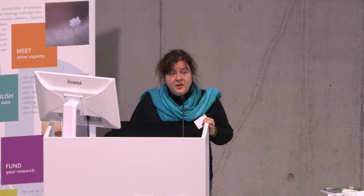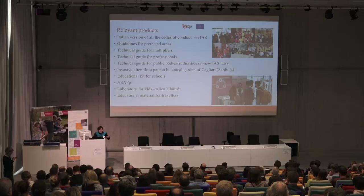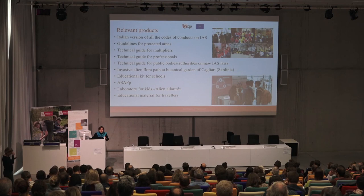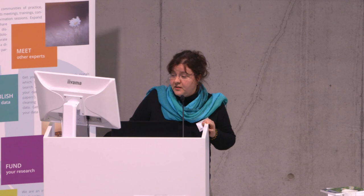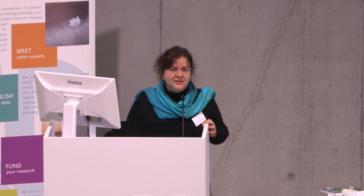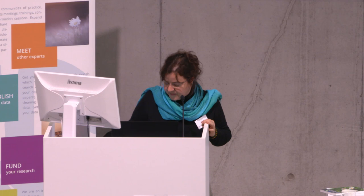Then we developed educational kit for schools and educational materials for travelers. And then we launched a specific app, ASAP, encouraging citizens to detect and monitor several alien species on the territory. And then we developed this laboratory for kids that is called Alien Alarm. And the last but not least, we are developing this list of alternative plants for the retailers, for the horticulture. And also we are developing this blacklist of national concern following the EU regulation.